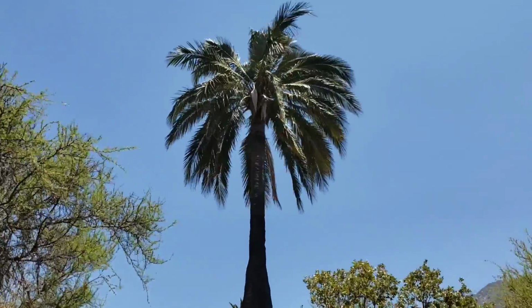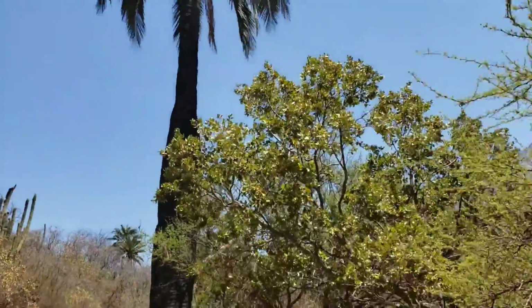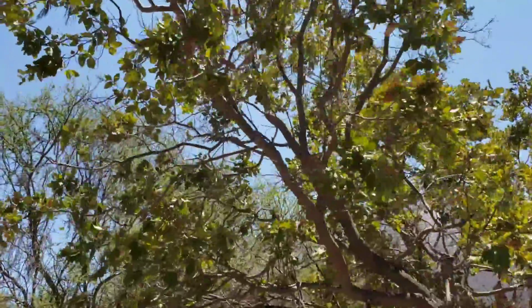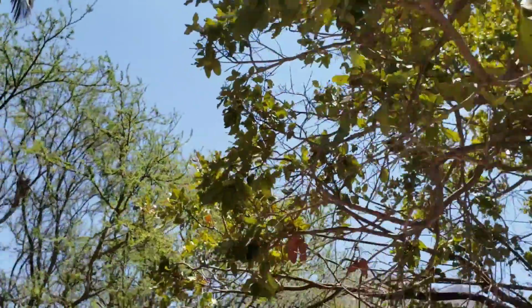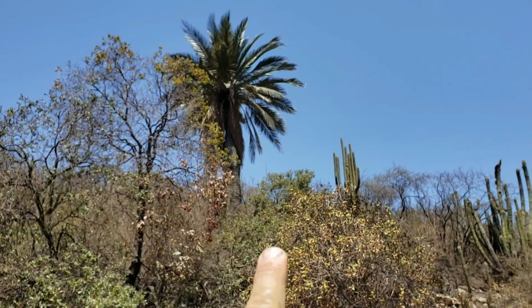And again, everything's kind of taking a hit from the drought. They're adapted to the dry since it's a Mediterranean climate. Winter wet, summer dry. But they're kind of getting the shit kicked out of them here. Look at a nice cacto.